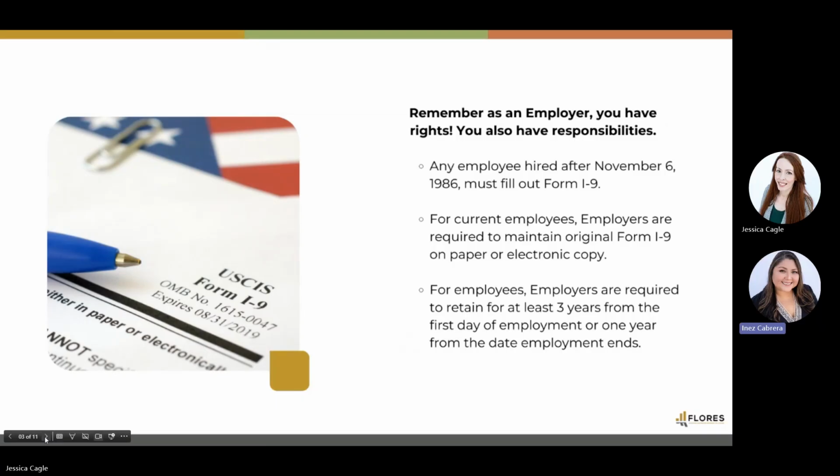Remember, as an employer, you have rights and you also have responsibilities. Now is the time to prepare and stay ahead of enforcement activity before it arrives at your door.